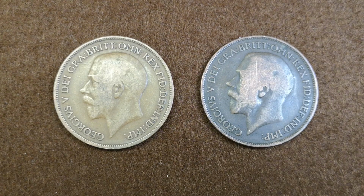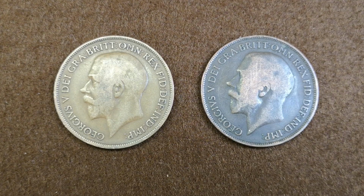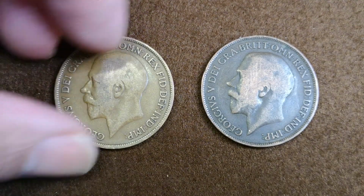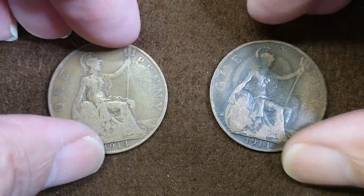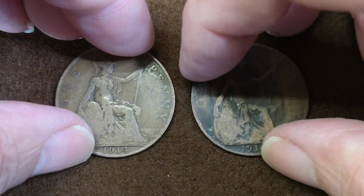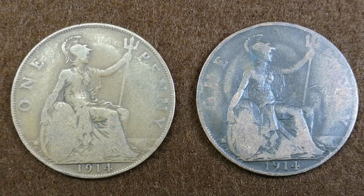Hello everybody. Today I've got two pennies. Two pennies from the reign of King George V. There they are. And if I turn them over, you can see they are both dated 1914. They're in a very worn condition and they've certainly done a lot of circulating. But as you can see, they are different colours.